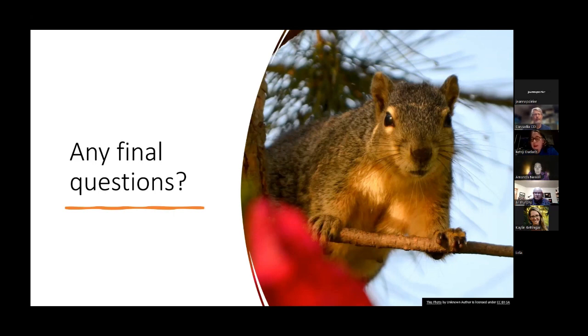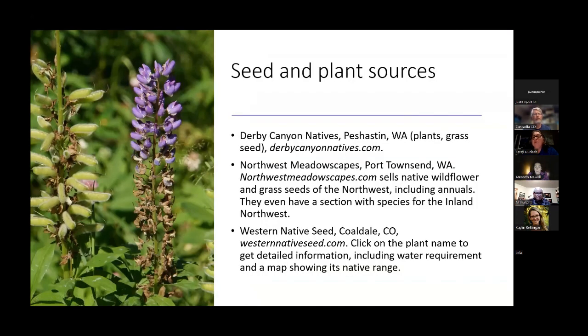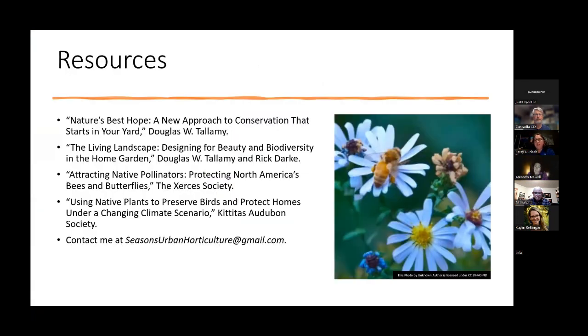So, okay, and then I have some sources back at the end, and Kirk will share this, but seed and plant sources, Derby Canyon Natives, of course, but two mail order seed companies that I like, because you can get small quantities and you can get a lot of information about the plants themselves. I've ordered for myself and for clients from both of these. One's in Washington and one is in Colorado. And the second one gives you huge amounts of information. I mean, you can go through and look at the native range for everything they sell.